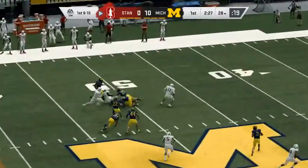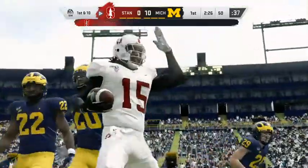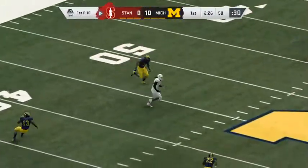A good start to the drive. Here's that's caught out on the left side. And he's brought down after a very nice gain. A good pickup there, 21 yards. I don't care who you put on him. He's going to be a handful in one-on-one throws.